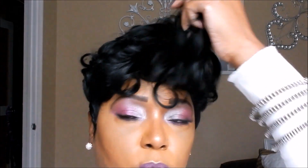Let's play with the front of it. Let me adjust my camera so you can see the top of my head. I really hate when people do reviews and they cut off the most important part of the wig, and that is the top of the wig. So let's try that and try and fix it.